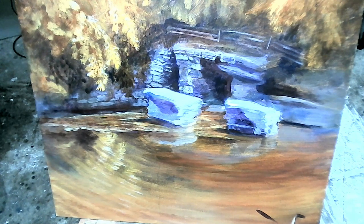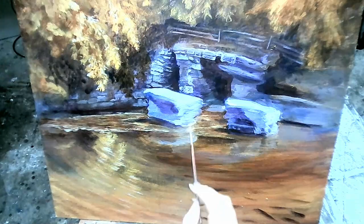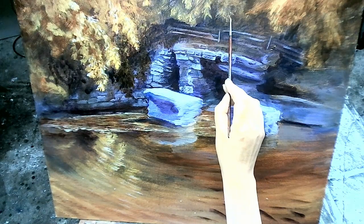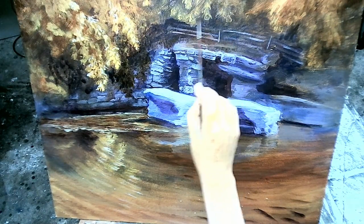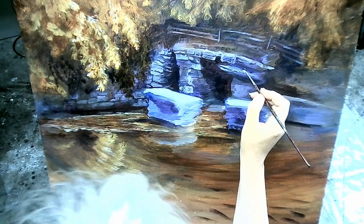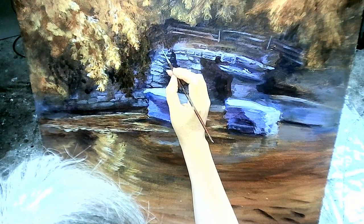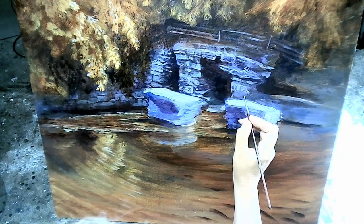these little brown marks are in. They were like twigs or branches or leaves or something on the bottom of the water that you could see because it was so low. Working a bit more into the trees. A few more highlights on the bricks at the back. Getting the detailing on those bricks.